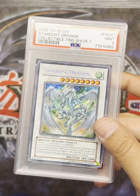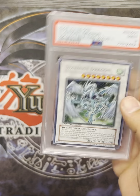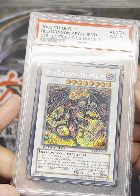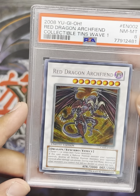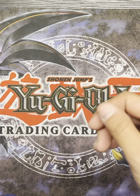Let's see. Stardust, 8. That one was just really clean, just OC, I believe. Red Dragon Arcane got an 8, so that's kind of a bummer. I'm not really sure why, so I might crack that. Is it worth cracking for a 9? I don't know. Maybe not. I really don't like 8s.